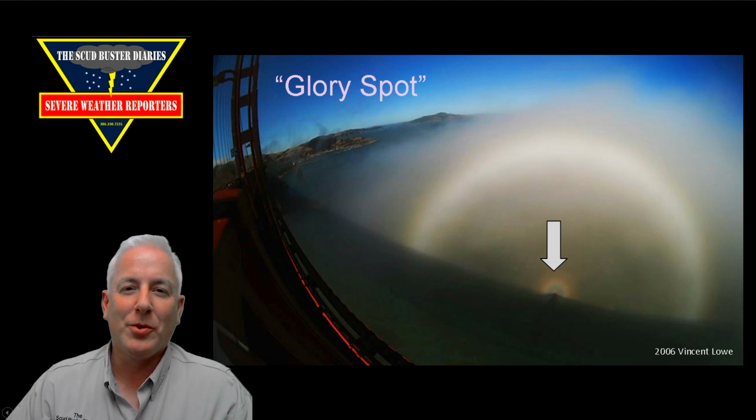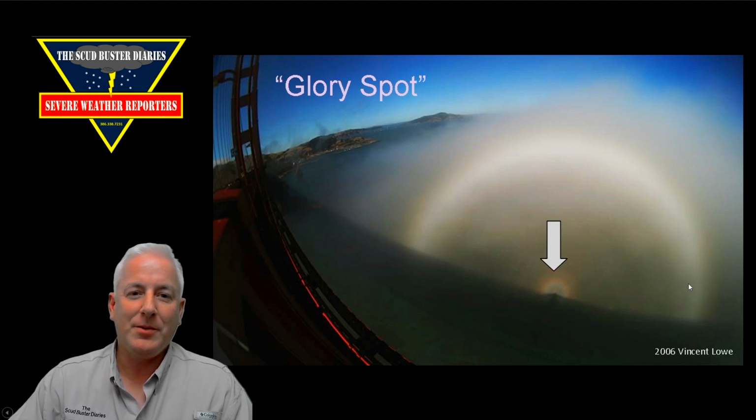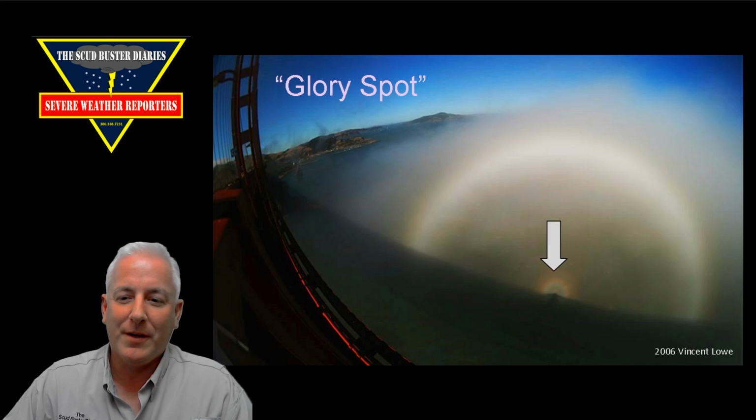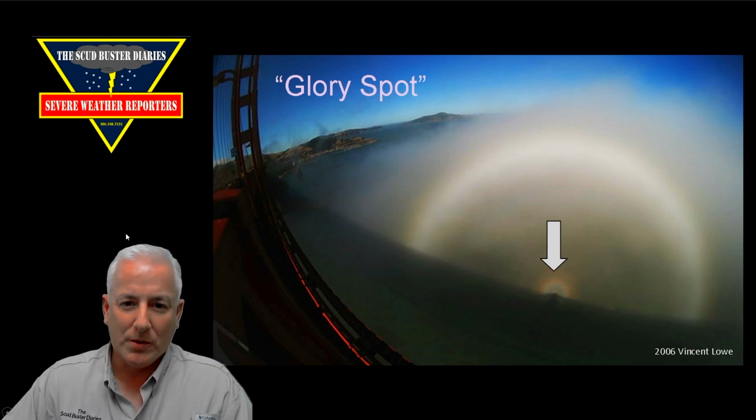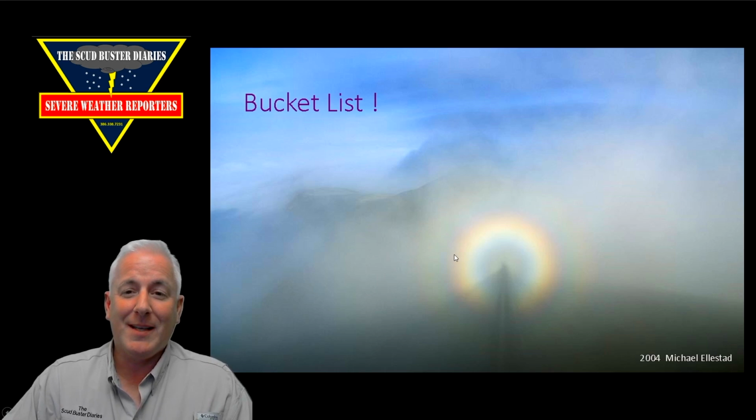It's called the Glory Spot. Take a look at this area of color right here down at the base of this fogbow. This shot was taken back in 2006 off the Golden Gate Bridge. That is pretty cool. Take a look at this next shot. Oh my goodness. This is something that's on my bucket list, and I want to get this shot soon.